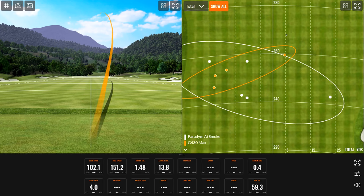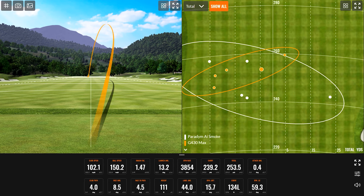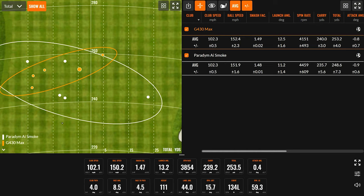Wow. Another one kind of off the toe, but it's ending up perfect. Well, not perfect contact, but the ball speed is 151.2, so pretty good numbers there. Let's see what we got here. I'll show you the dispersion as I typically do. Once it shows up for me, there we go. So again, there's the orange in there, you can see. So it's a lot smaller dispersion.